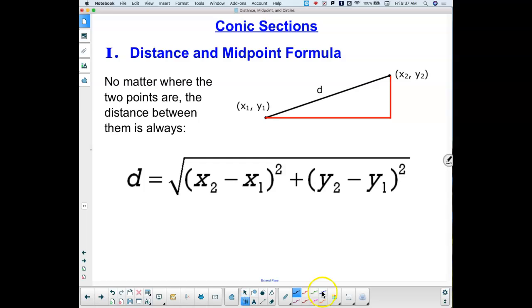Now, if I make this right triangle here, then this bottom side, if I'm in a coordinate system, I would subtract the x's. So this would be x sub 2 minus x sub 1. And I would take x sub 2 first because it's bigger. And up here, this would be y sub 2 minus y sub 1.